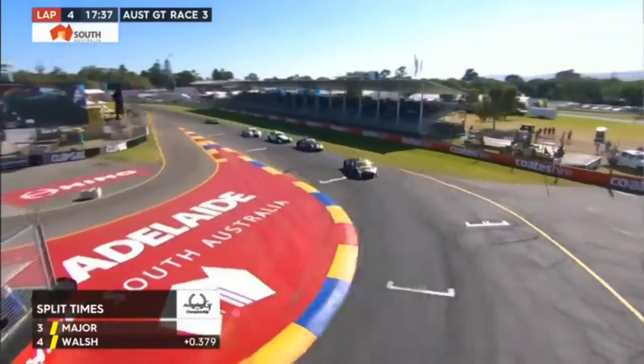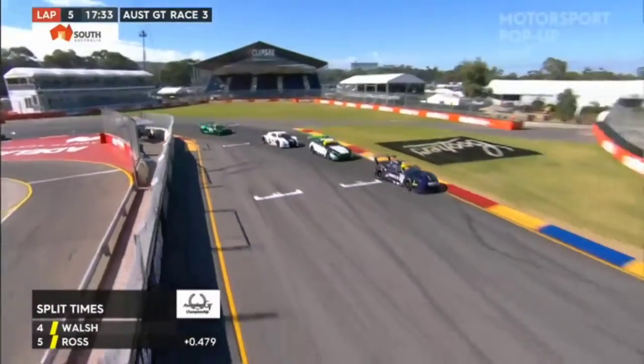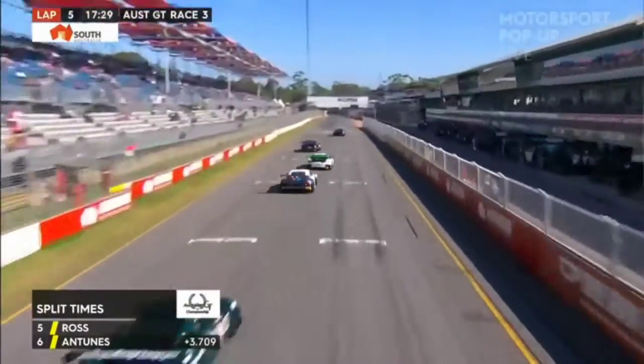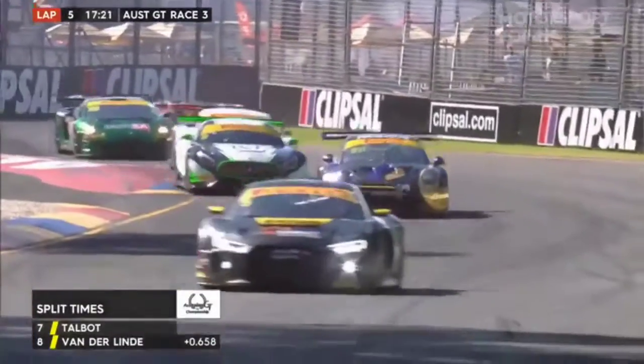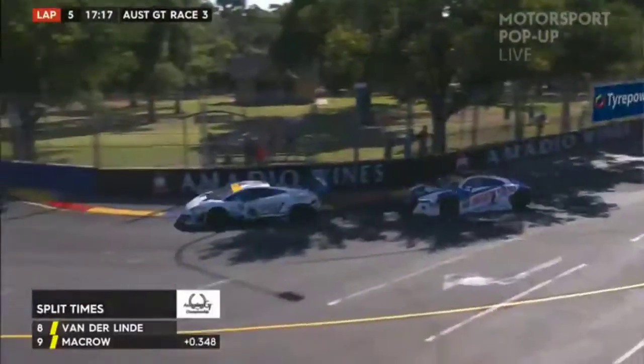On board with Liam Talbot, who's kept his nose clean all weekend. Nice consistent drive in the Walkinshaw Porsche. Van der Linde trying to wheel that Audi around despite the damage after changing that puncture earlier. We had a new lap record set here this weekend, yesterday by Ash Walsh. Further to my point about how fast he's been so far.